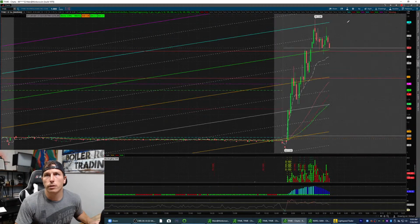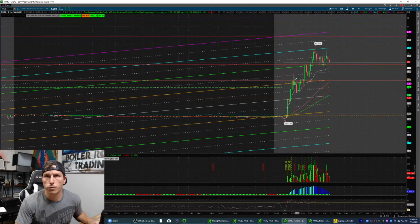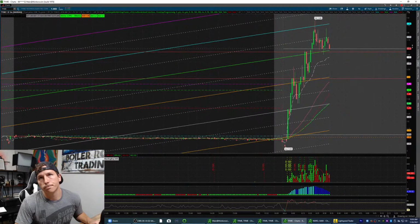So this morning, TYME pops up on some cancer news. It goes to the mean. These two levels here are mean, so this is 4 hour, this is daily chart. So long story short, this was kind of its first resistance marks in the day. You'll notice when we get to the red line on the day, we pull back and then we push up. We get to the second red line, then we pull back and then we break through, etc.